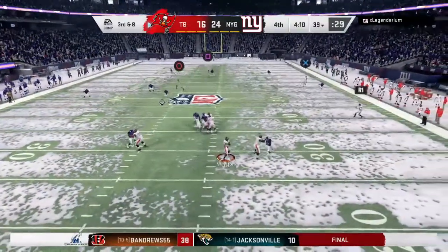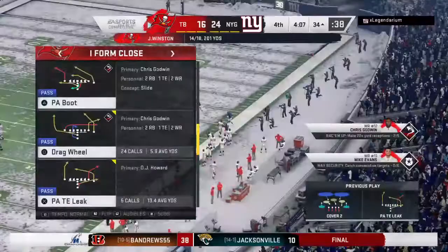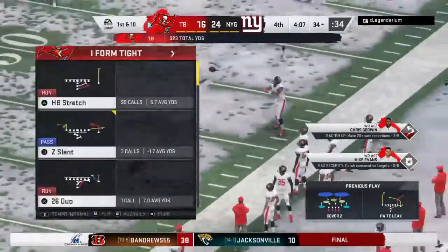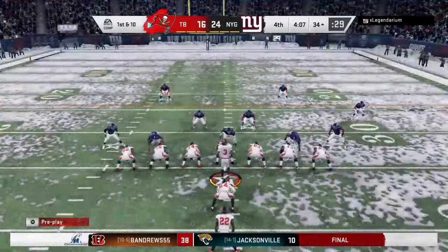Here's Winston. And he's got a man. It's the tight end, Howard, complete. They give him 27 yards on the 3rd down conversion. And at this stage, down in the second half, looks like they just wanted to find a way to get it in the hands of their playmaker, and they did.